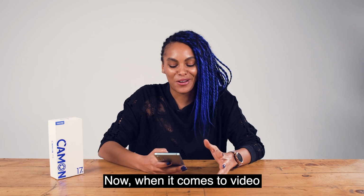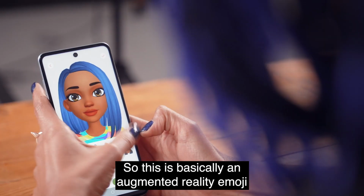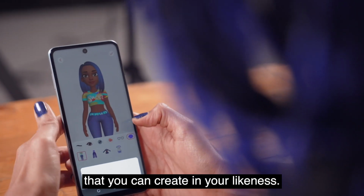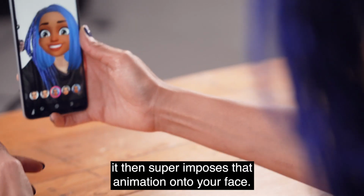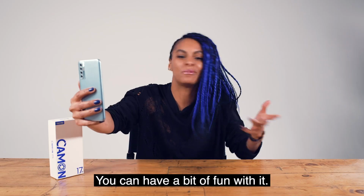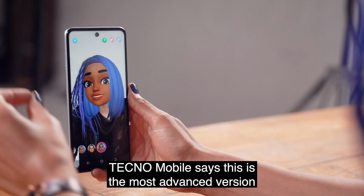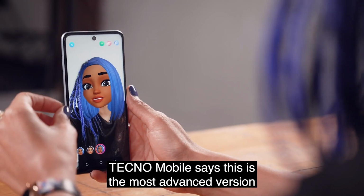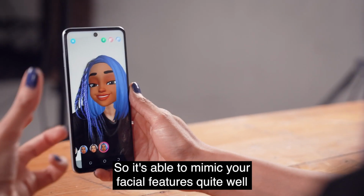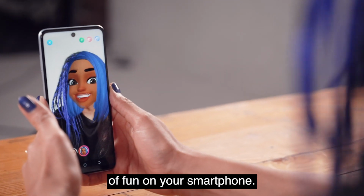Now, when it comes to video, there's some real fun to be had, starting with AR shots. So this is basically an augmented reality emoji that you can create in your likeness. And then once you hold the camera up, it then superimposes that animation onto your face. You can have a bit of fun with it, play around with it, send to your mates, share on social media. TECNO Mobile says this is the most advanced version of the software yet. So it's able to mimic your facial features quite well, as you can see. And it's just a great way to just have a bit of fun on your smartphone.